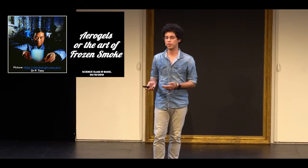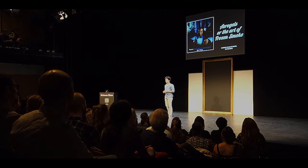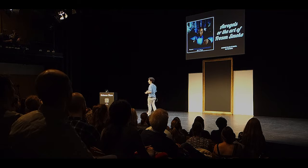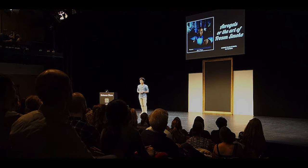Ordinary people, that should be all of you. I need all of you, and this is many of you, to look at this magnificent beast. And I mean the cube, you perverts. This is what we call an aerogel, and this is the subject of my talk today. So, who in you has ever heard of aerogels?